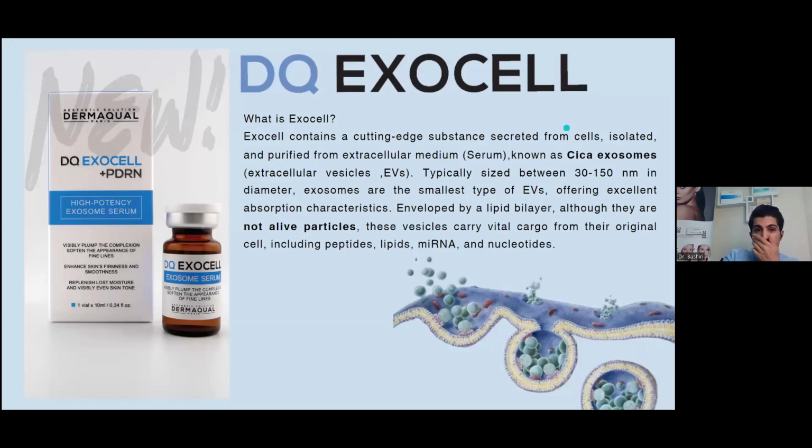So what is Exocell? Exocell contains a substance secreted from cells, isolated and purified from the extracellular medium, known as exosome, which are extracellular vesicles. They're sized between 30 to 150 nanometers in diameter. Exosomes are the smallest types of extracellular vesicles, offering excellent absorption and enveloped by a lipid bilayer. So they can be absorbed, and there are no live particles inside.